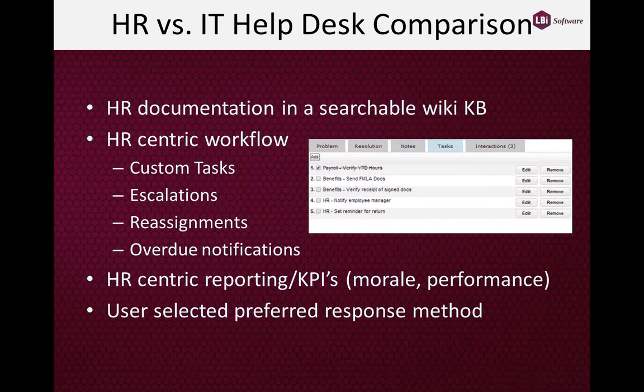We also have something that we refer to as workflow, HR-centric workflow. Let's take an example of FMLA. For an employee to make an FMLA request, there are a number of steps that HR has to go through before that request can be approved and the case can actually be closed. So HR has the ability to either hard code or create on the fly a set of tasks that must be accomplished before that FMLA case can be resolved. And as you see in this image on the right, this case would not be closed until all 5 of these particular workflow issues were resolved to your satisfaction.